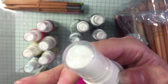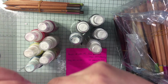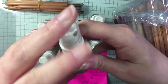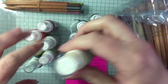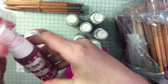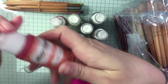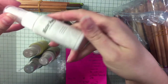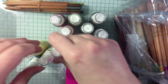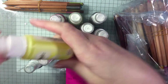This one is a Shimmer Shine. It's just called Shine. I think it's clear with a shimmer, like Perfect Pearl kind of thing. I haven't used these for a really long time. This one's called Estate Green. It's quite a nice grass green. Plum Thumb. It's quite red. The orange is called Sunset. This one's opaque white. This is actually a really nice white.